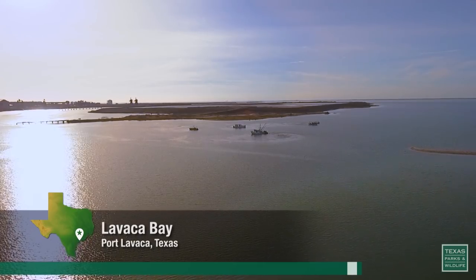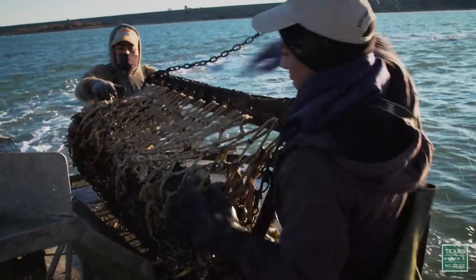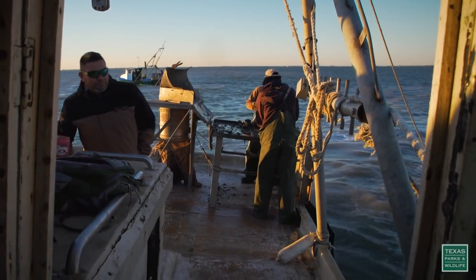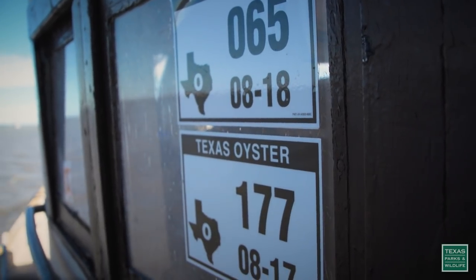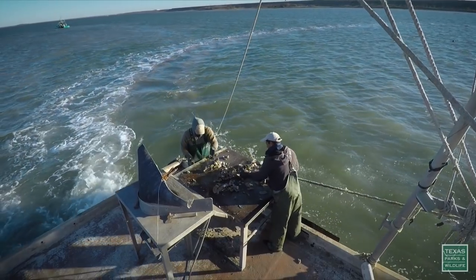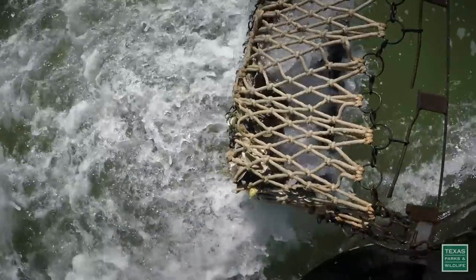Oyster season is underway in Lavaca Bay. This is my home port right here, Port Lavaca, Texas. I've been at a pretty good spot over the years, but that's a grind. This is what I do for a long time. That was 30 years yesterday. That's why I've been fishing over here, this bay. We got so much salt in our blood, that's what I love to do. If you love what you do, you're gonna stay for a long time like me. 30 years.